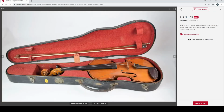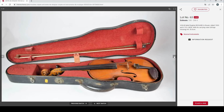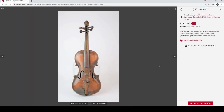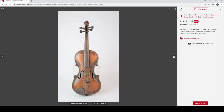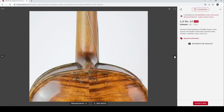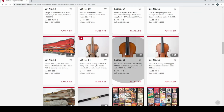Violin labelled Eugene Richard Rouen, 1933. So it doesn't look too bad there. With a bow, 100 to 200 euros, that could actually be okay. Here's a German violin with a Steiner label and a Layanti head. This is the fairly typical, just standard trade violin.